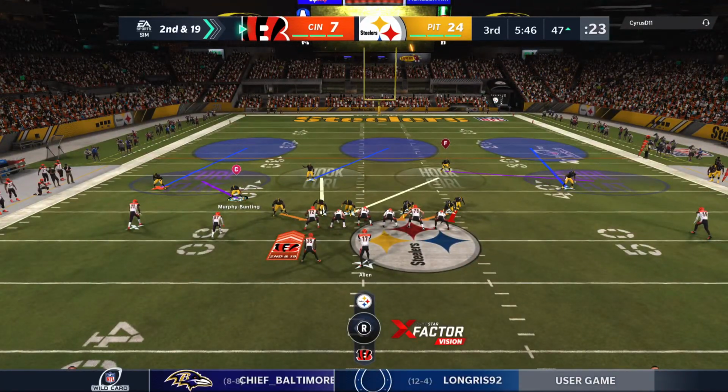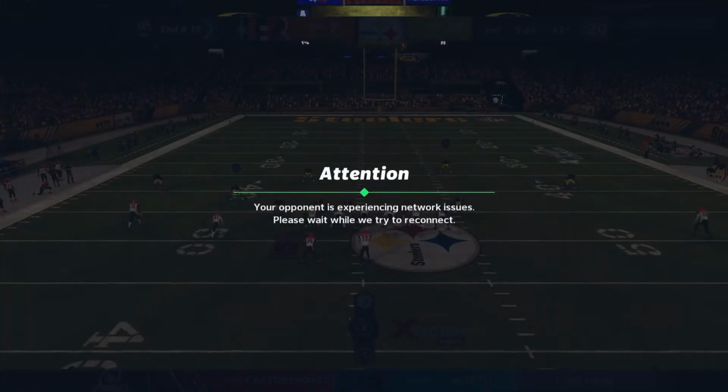Let's pin the mirrors back and go full street. Hey, check Mike 57. Mike 57. Come on, baby. Let's see what you got.